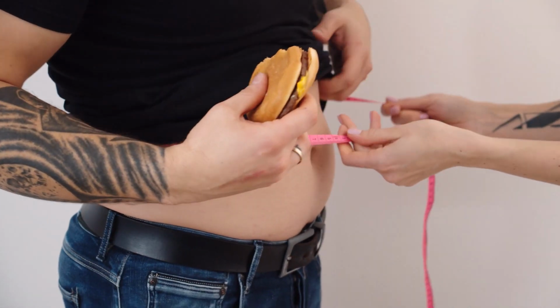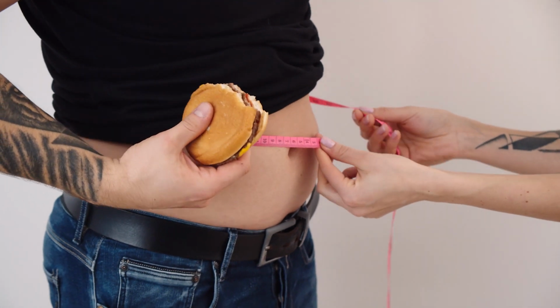When you're reading the nutrition label, it may seem easy to just understand at a first glance, but don't be fooled. There are many little details about the label that if you get them wrong, you'll be stuck with a problem on your hands. So let's take a look at the label and break it down for you.